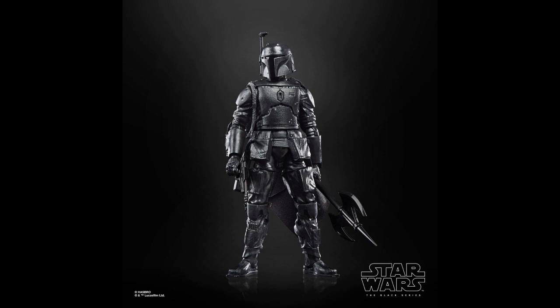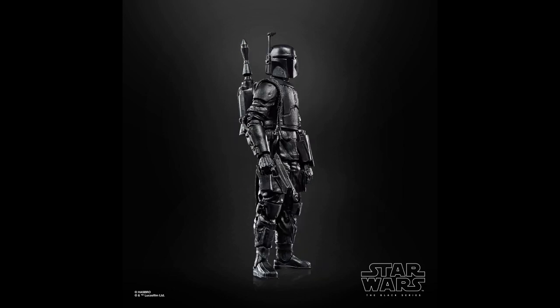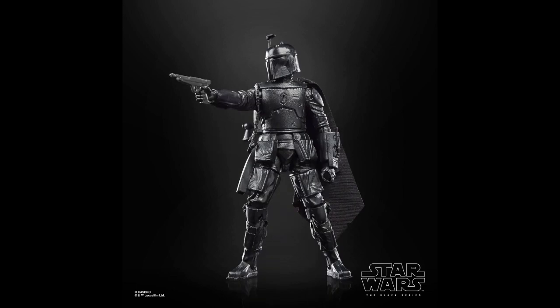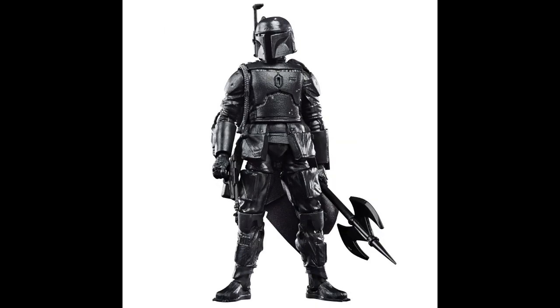Boba Fett in disguise, inspired by the character as seen in Star Wars: War of the Bounty Hunters comic books. When delivering Han Solo frozen in carbonite to Jabba the Hutt, Boba Fett must strike a deal. As payment, Fett must kill a local fighting pit warrior. He disguises himself so he can fight without suffering repercussions. The Star Wars Black Series figure comes with two entertainment-inspired accessories.